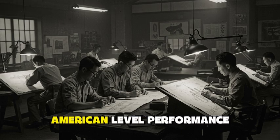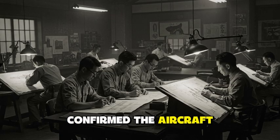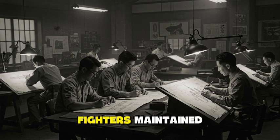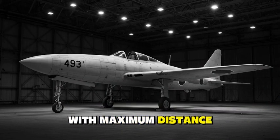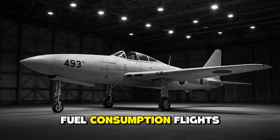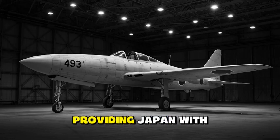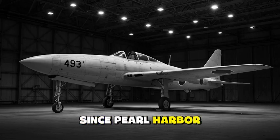Calculations that had predicted American-level performance from Japanese manufacturing were confirmed. Service ceiling tests showed the aircraft could operate at 33,465 ft, well above the altitude band where most intercepting fighters maintained combat effectiveness. Range testing proved equally impressive, with maximum distance demonstrated during carefully monitored fuel consumption flights. The G8N could reach targets on the American West Coast and return to bases in the Mariana Islands, finally providing Japan with the strategic bombing capability that had been promised since Pearl Harbor planning began.